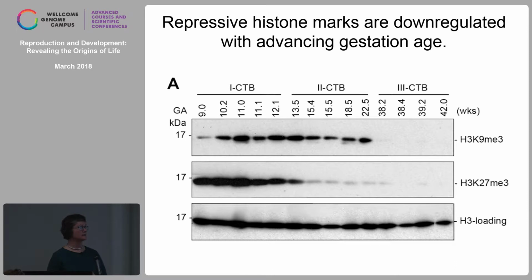As you can see on the labels at the top of this diagram, CTB stands for cytotrophoblasts, and the gestational ages, GA here, show you the weeks of the tissue. And what you can see is that the histone modifications that we had done ChIP-seq for are being significantly lost over gestation. So I think the H3K9 is being lost between the second and third trimester. The trimethyl K27 is lost at the beginning of the second trimester.